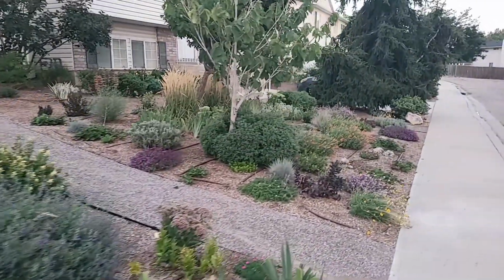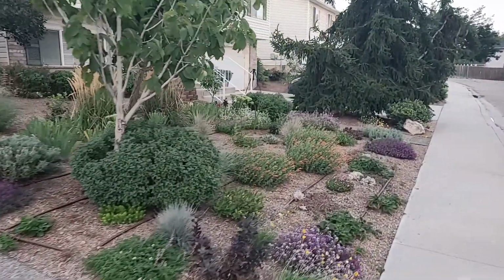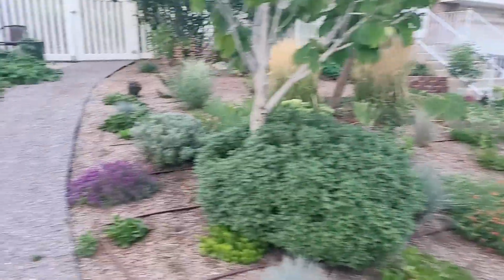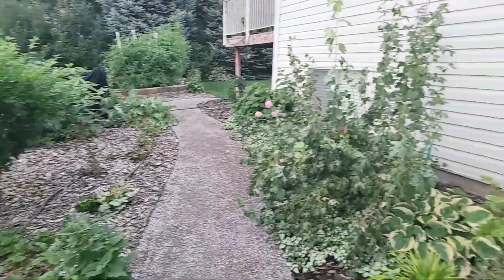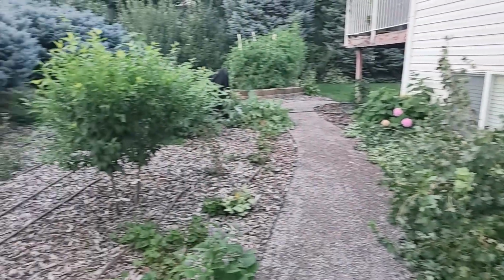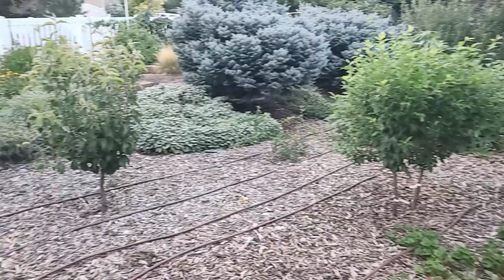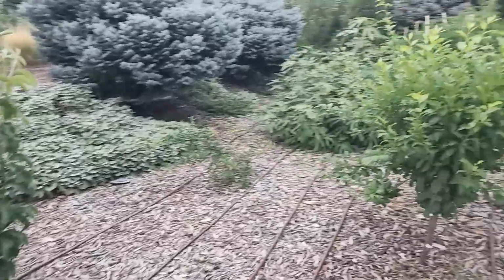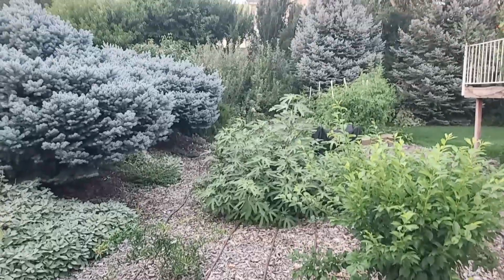So as you can see, there is a lot still in bloom in August. And let's show you the backyard really quick. Now I spent a lot of time working on the front yard this year, so I didn't plant as many of the annual flowers or the perennial flowers in the back. I'm also going to be adding more trees to my food forest. As you can see, they've grown in quite a bit.